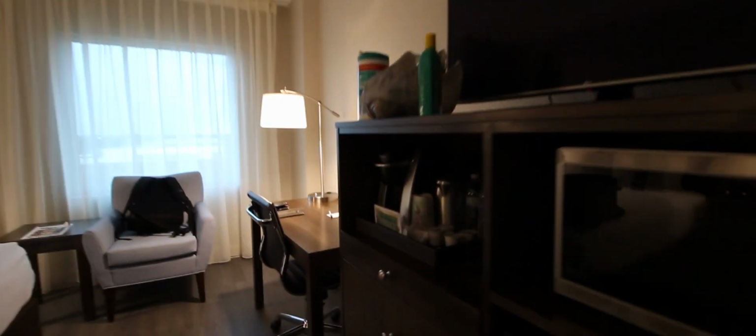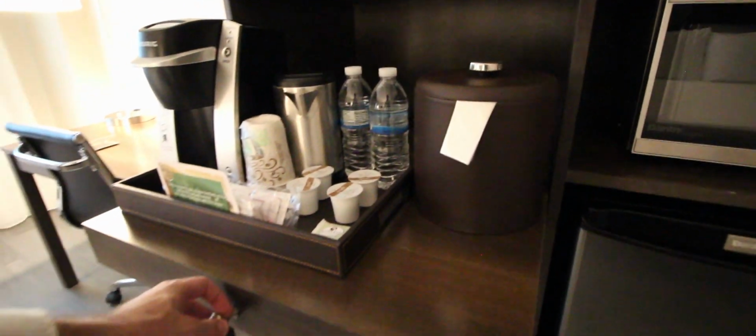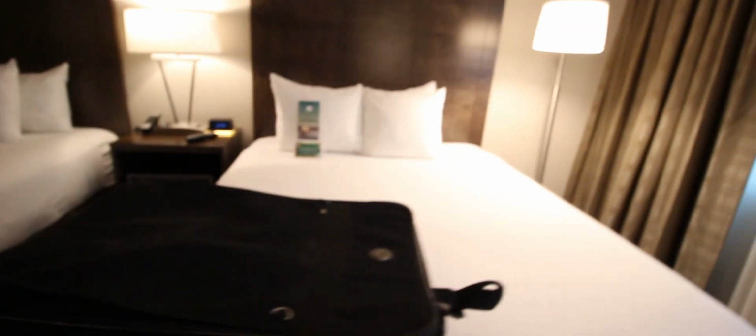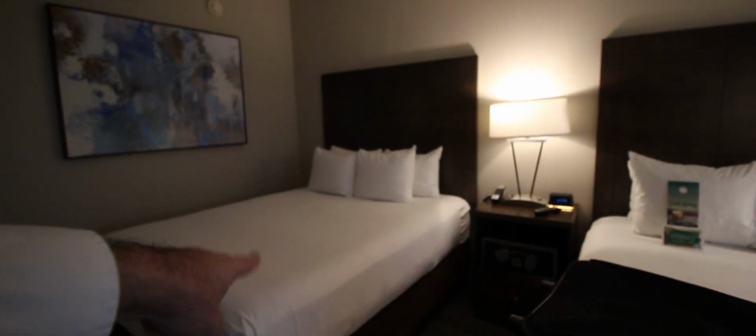Overall, pretty nice room so far. Check out this pull-out coffee bar. Very nice. Little Keurig action. 2 beds, one for me, probably over there, and then a ghost right there on that bed. Microwave, fridge.